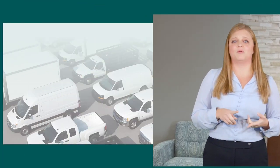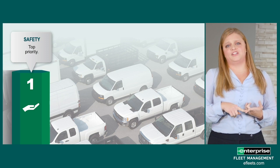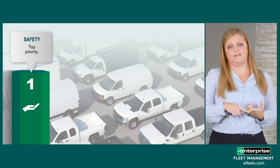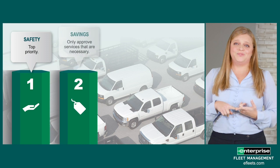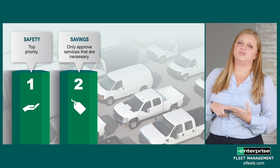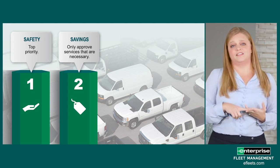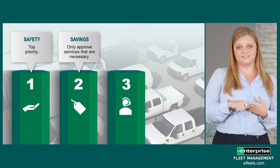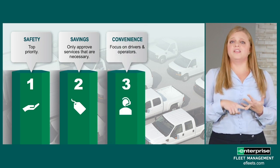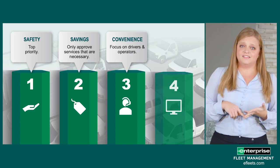Our technicians are there for you and are focused on 4 main pillars. Number 1, safety, which is our top priority in each decision and recommendation that we make. Number 2, savings. Expert ASE technicians will make sure that each recommended service is truly necessary and prevent any services that are unnecessary. Number 3, convenience. We are available when and where your drivers need us.